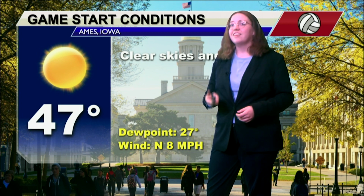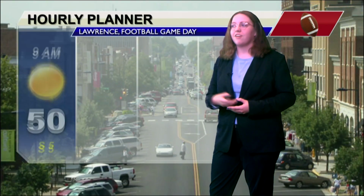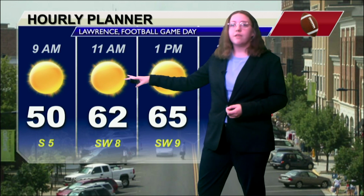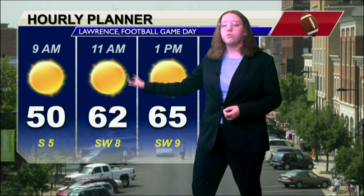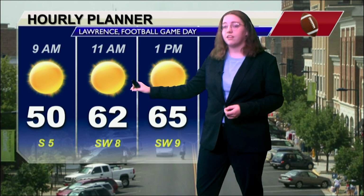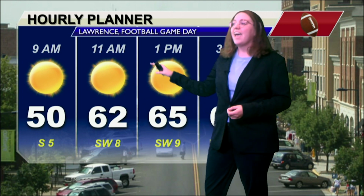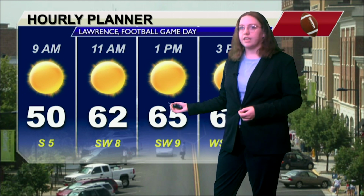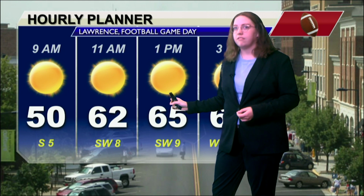And then on Saturday, we have, of course, our football game day here in Lawrence. And so before the game, it's again going to be cool, 50 degrees at kickoff at 11 a.m. There, it's going to get up to 62 degrees. And then, of course, in the afternoon, it's going to get a little warmer. We're not really going to see above the high 60s tomorrow.